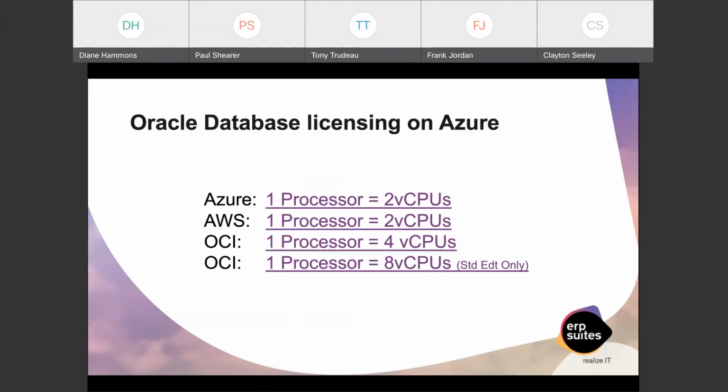Now, why this is really a big deal is that if you're moving from on-prem, chances are the way you're licensed today already matches what you would have when you move to OCI. So that one processor license you have today is probably covering 4 vCPUs. If you move that workload to AWS or Azure, you're probably going to be in a scenario where you either have to buy more Oracle database licensing to deploy there, or alternatively reduce the number of CPUs that you're running. And that might not be a great option from a performance standpoint.